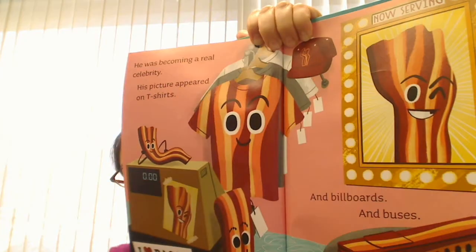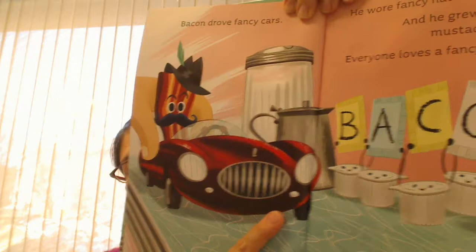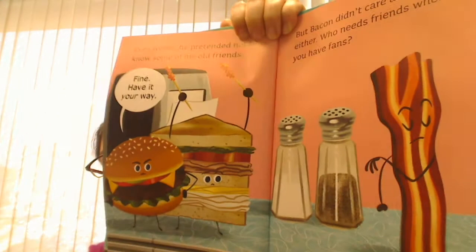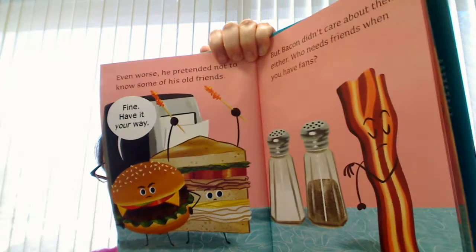So Bacon thinks he's hysterical. He has, you know, posters, and he's famous, and he has billboards and T-shirts and whatever. And everyone loves him. And he drives a fancy car, and he has fans. The kids are going to think this is hysterical. But his old friends miss him. He's gotten too big for his britches. And his old friends miss him, and his new friends have had enough of him because he ignores his friends. He doesn't listen to them when they talk. He thinks he's too cool, whatever.